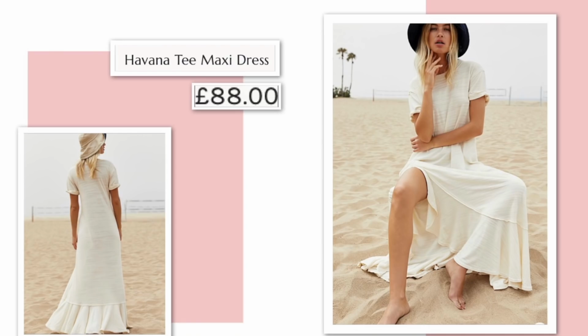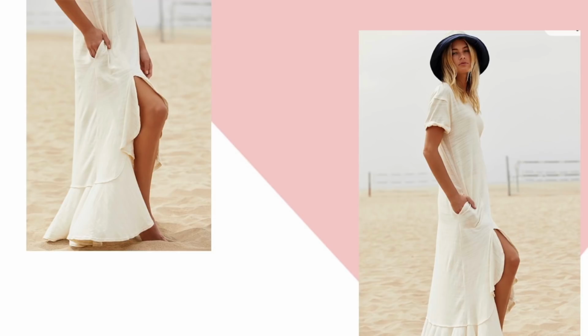From very structured occasion wear, going to the other end of the scale now to something super chilled out by Free People. And I found this beautiful Havana Tea Dress. It's seamless across the chest, going down to those little cap sleeves with a nice turn up. Obviously full length, and then you've got that deep frill hem with just a little bit of split to show a tiny bit of skin.